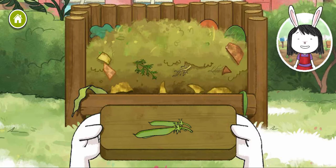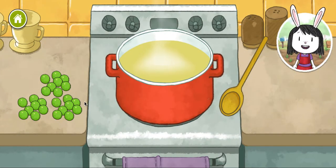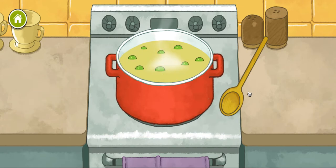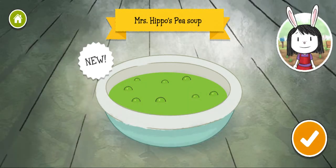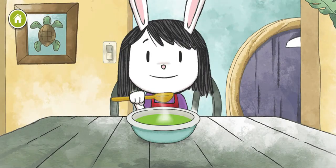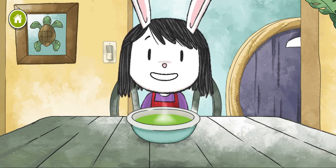When the waste breaks down into compost, it can be used as food for growing plants. It's time to cook. We made Mrs. Hippo's pea soup. This is my new favorite.